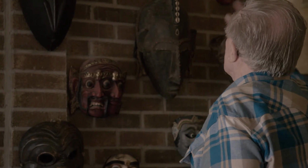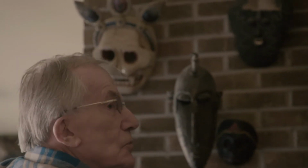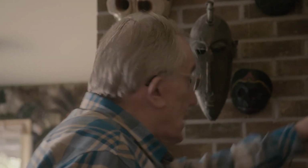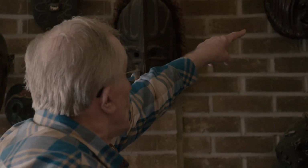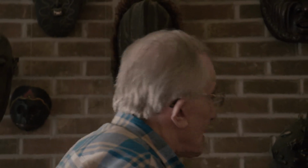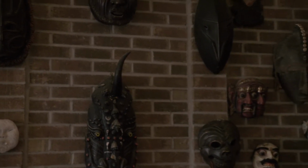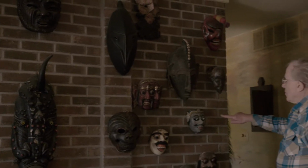And then from my first trip in Bhutan 25 years ago, I have this one and this one. You see, they are new. They're not antique. Oh, and this one also. This is a beautiful one. But I think this is the most wonderful one. I think these two are extremely beautiful.